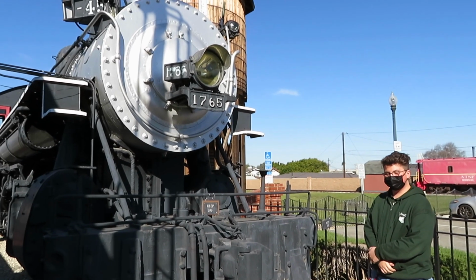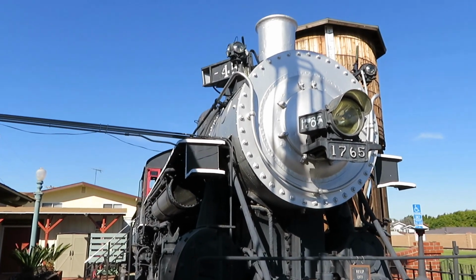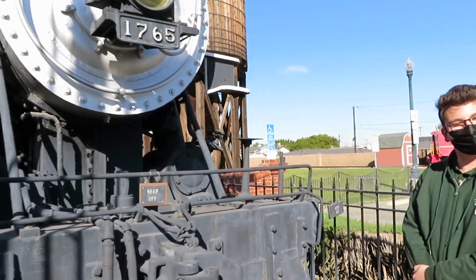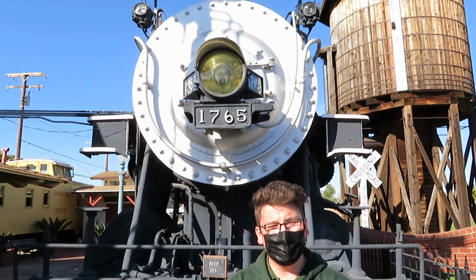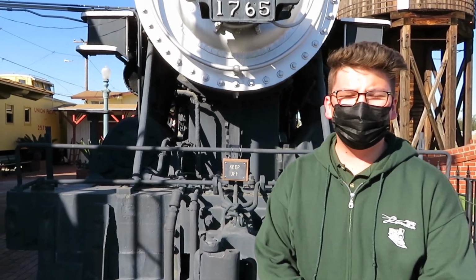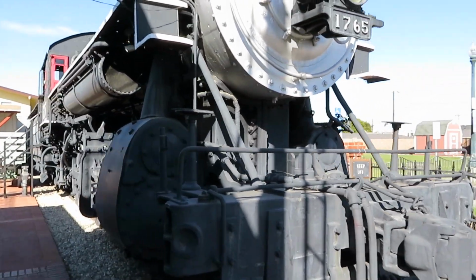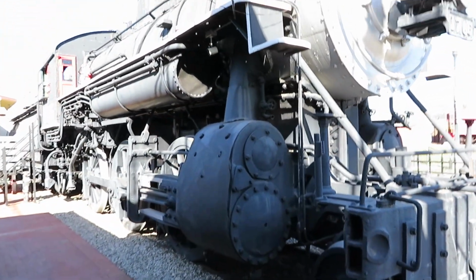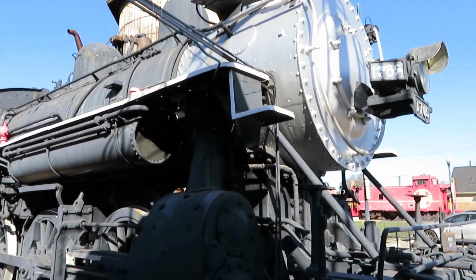And now we are looking at the biggest and most interesting artifact here. This is our pride and joy here at the Lomita Railroad Museum. This is Southern Pacific number 1765. She is a 2-6-0 Mogul type steam locomotive. That means she has 2 leading wheels, 6 driving wheels, and 0 trailing wheels. She was built in 1901 by the Baldwin Locomotive Works, December of 1901 in fact. This means that she is a little over 120 years old as of a few months ago.